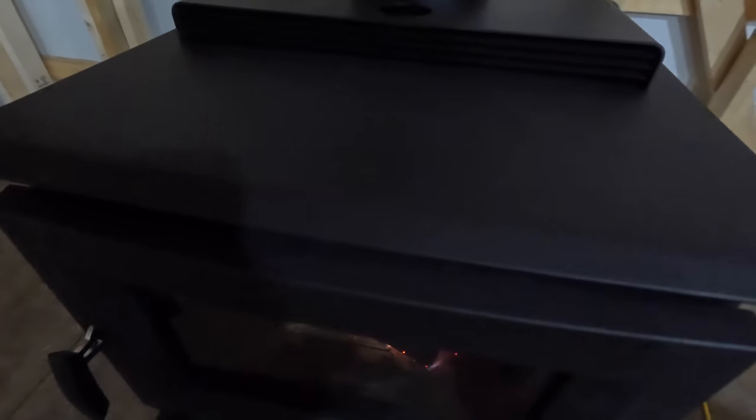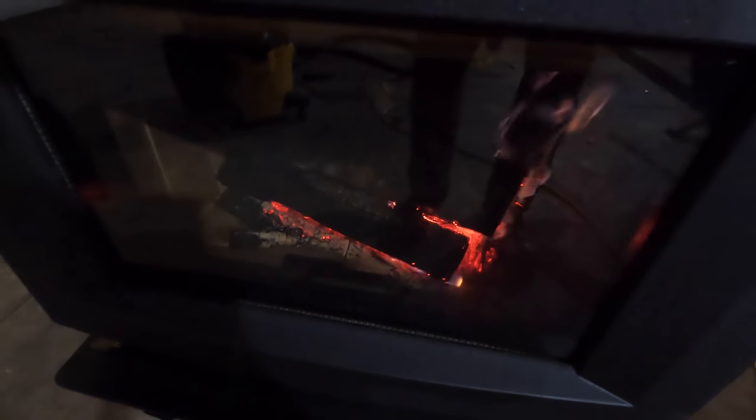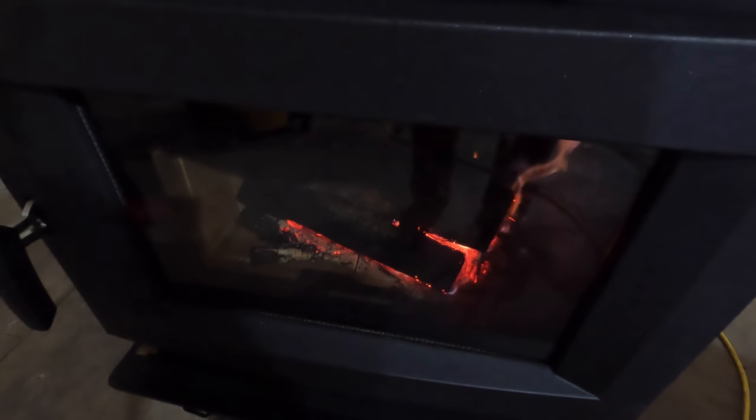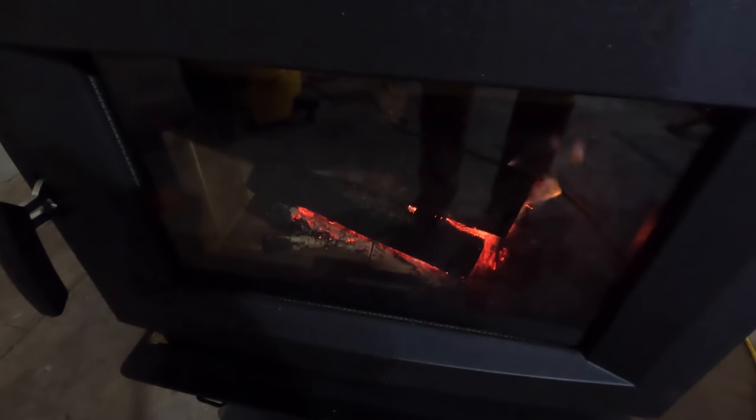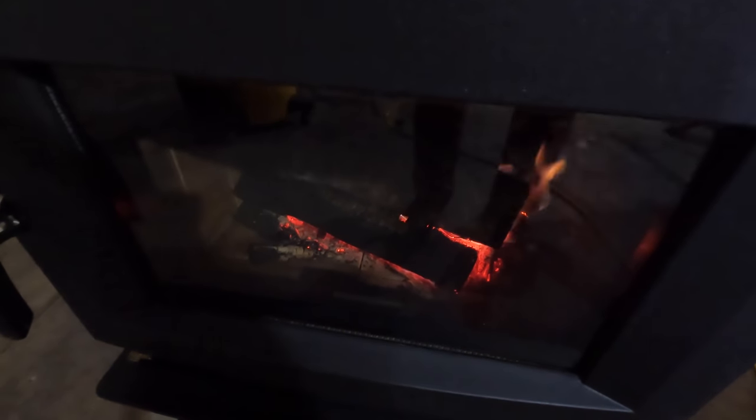This is another medium burn, I guess you could say. I'll let this one burn out, let it cool down, and then tomorrow I'll clean the glass again, do it one more time. And we should be good to go.